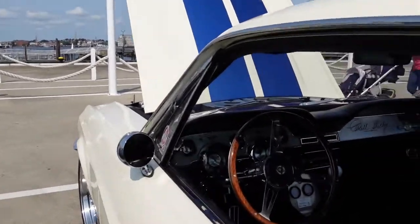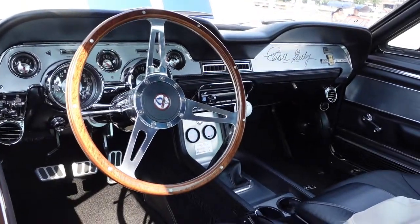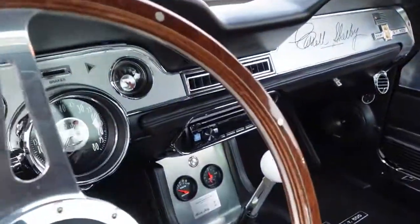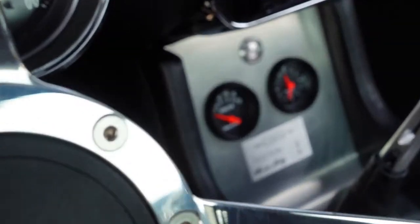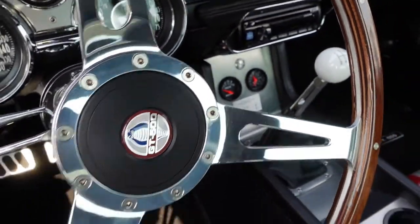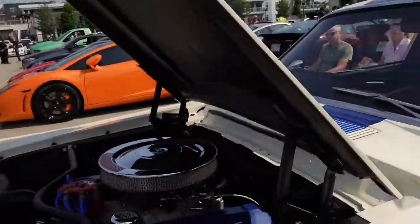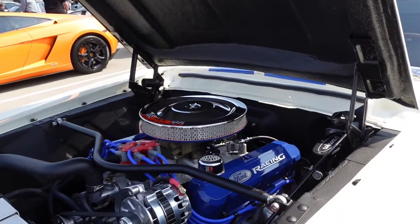Here's the interior of this car. Look at this. This is Kelsey, who made the car right there. That's the engine. That's what makes the car go. Isn't it pretty? It's blue. And let's go around to the motor. They put a lot of effort into it. Look at that. It's beautiful.